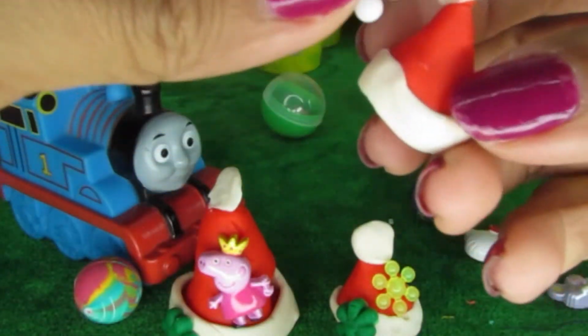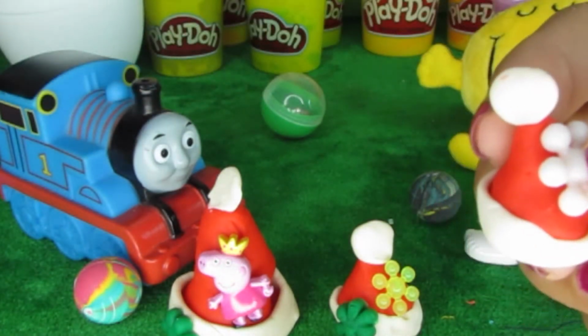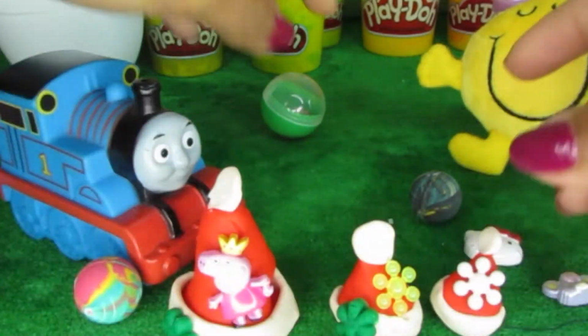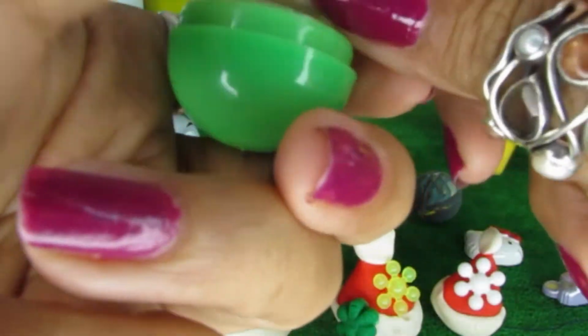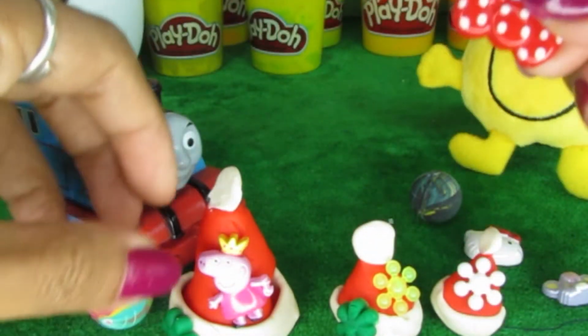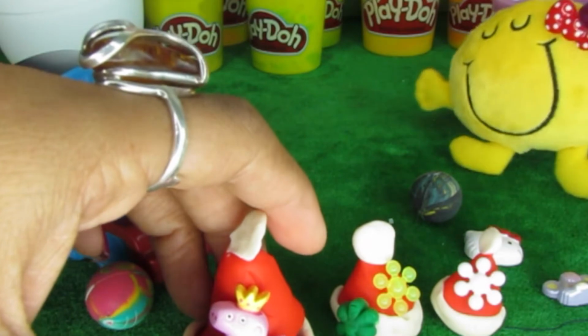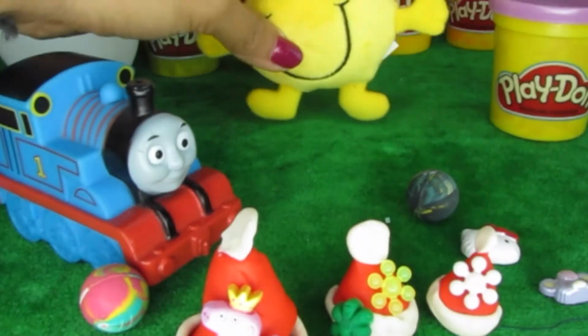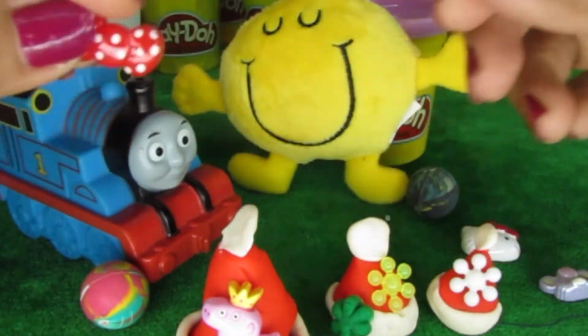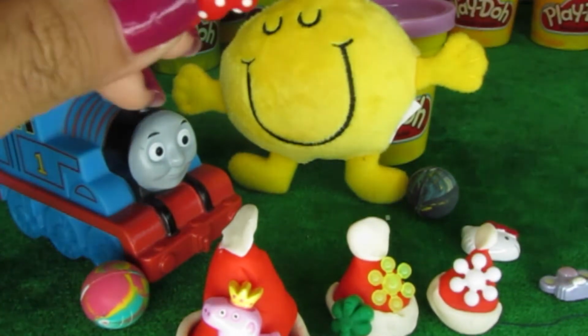White one over here. Hey, that's a ribbon. Let's see, where should we put it? Does it suit Mr. Man? No, I don't think so. Let's see. Does it suit Thomas? No, I don't think so.